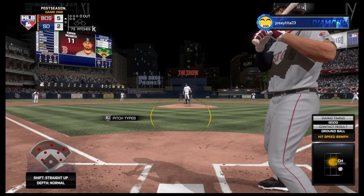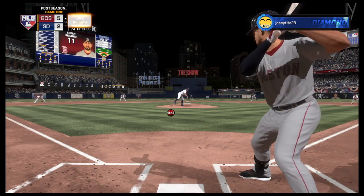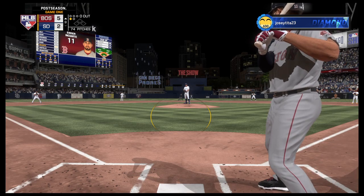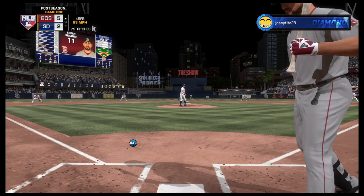Here's Ender Inciarte. He'll be charged with trying to get on board, leading off the ninth. Ninth inning underway now as the first pitch is taken for a called strike. Into the windup. Here comes the 0-1. Ball one.